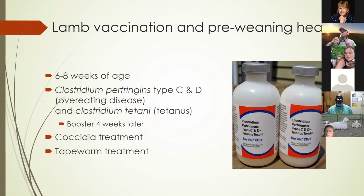All right, so another vaccine related question: how do goat... I just lost it. Hang on. Probably I'll come in at the same time. How do goat vaccinations differ from sheep vaccinations?